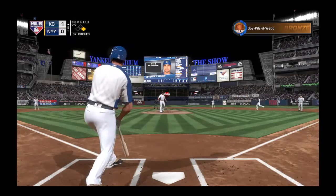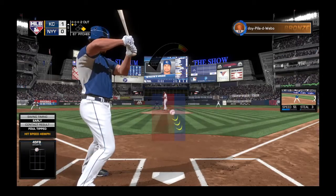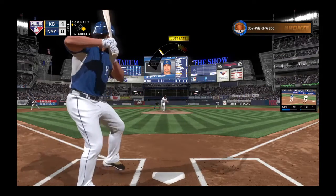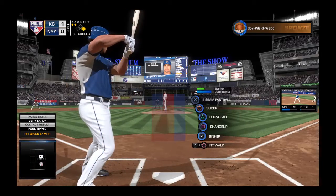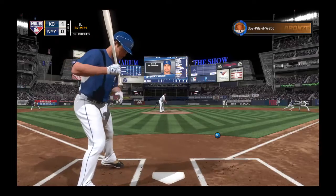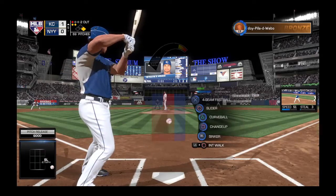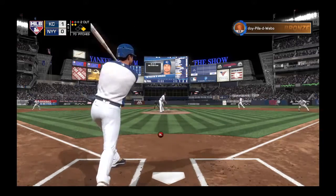d'Arnaud. Fouled back. A runner on first with 2 away. And this is fouled at the plate. Well, he fouled that breaking ball off a little bit early. Timing not quite there. Had a fastball to pitch before. He just got out in front of that breaking ball. Tried to get him to go after the slider, but it's 1-2.